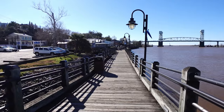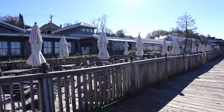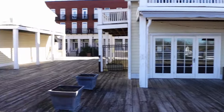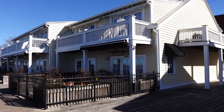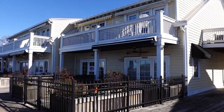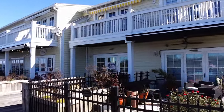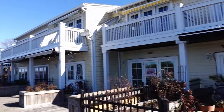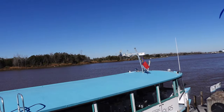So as you are walking along the River Walk, there's some nice restaurants and bars that are facing the river, but then there's also some of these that are to let through Airbnbs. So how nice would that be to, obviously in the summer, not in the winter, to sit there on your nice little decking, having a gorgeous little view of the river.